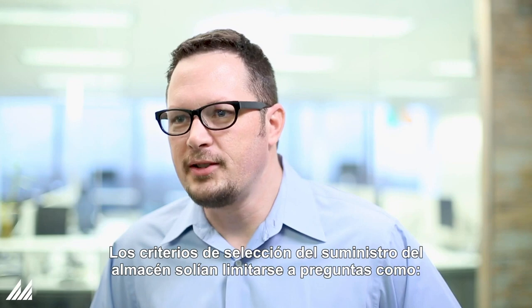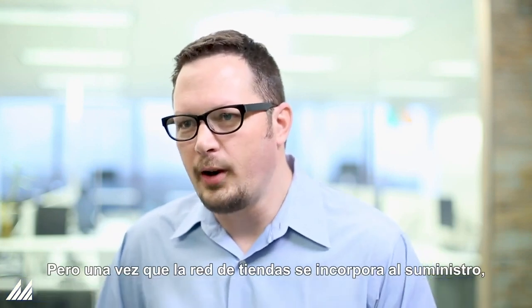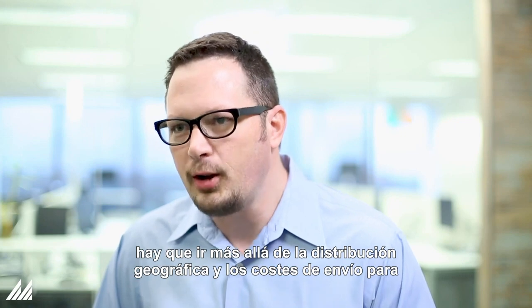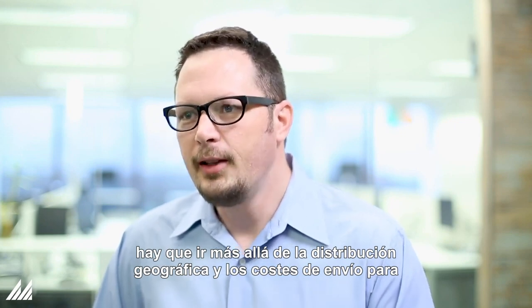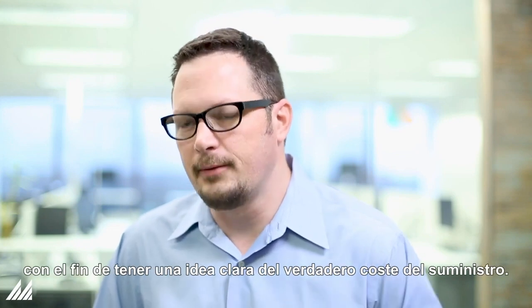Warehouse fulfillment selection criteria used to be limited to questions like, which DC is closest to the customer, and what parcel rate is the cheapest today. But once we activate the store network for fulfillment, we must look beyond geography and shipping costs to what is actually happening inside the store in order to understand the true cost of fulfillment.